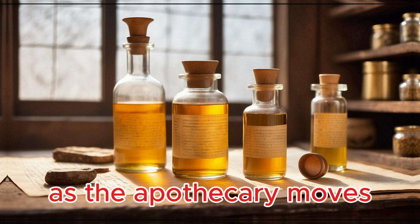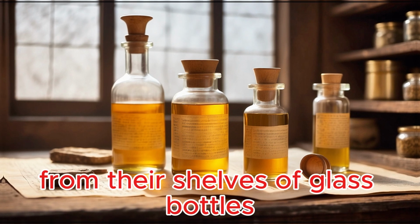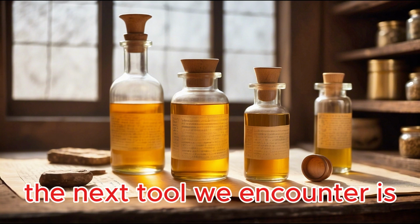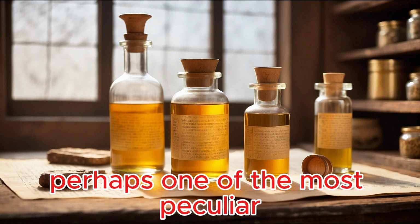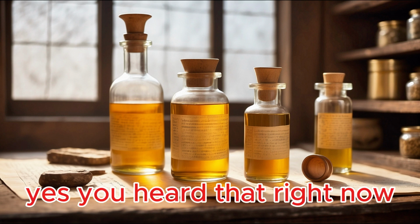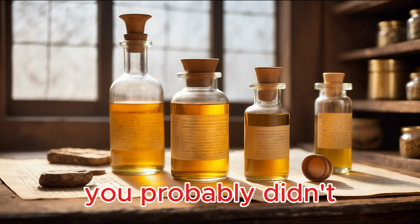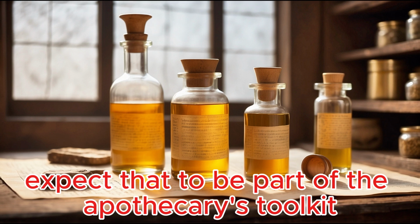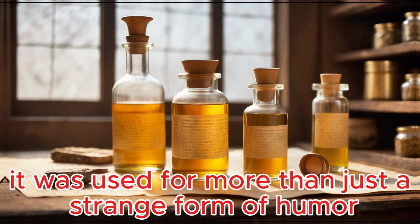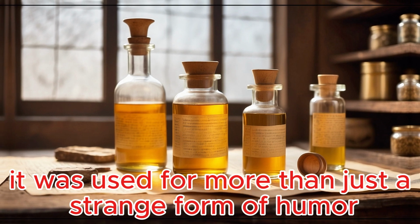As the apothecary moves from their shelves of glass bottles to the table where they carefully arrange their ingredients, the next tool we encounter is perhaps one of the most peculiar: the crocodile dung. Yes, you heard that right. Now, you probably didn't expect that to be part of the apothecary's toolkit, did you? But let me assure you, it was used for more than just a strange form of humor.